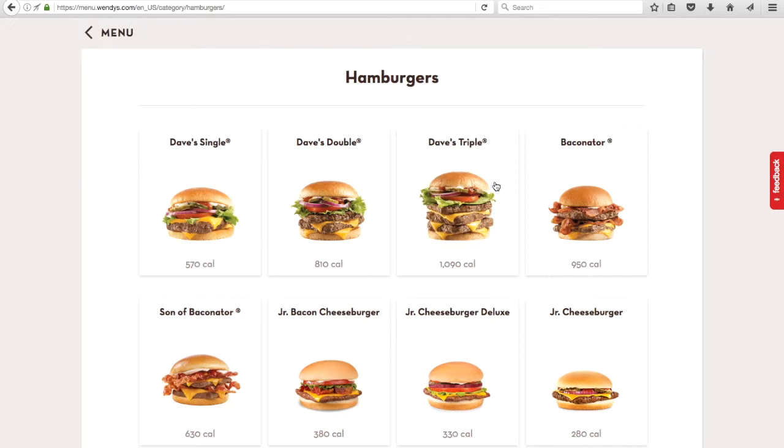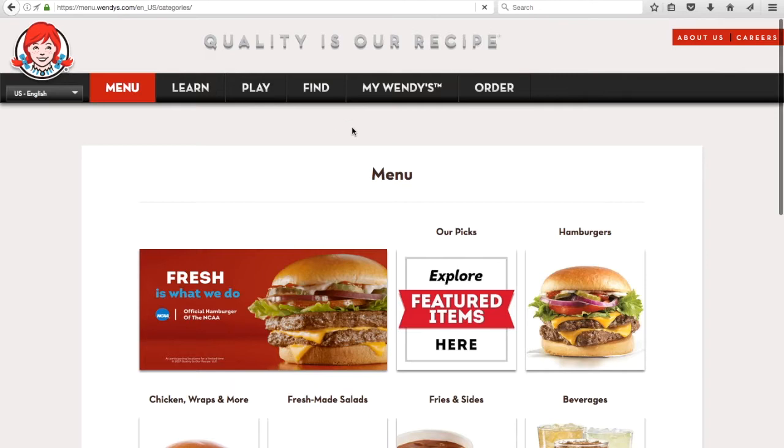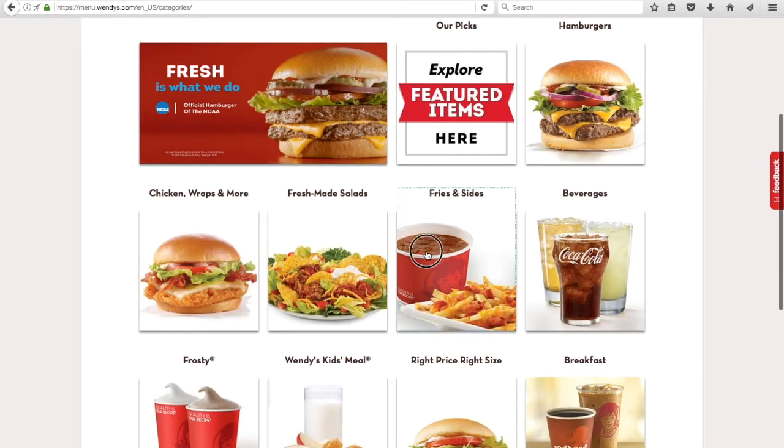So that takes care of the hamburger portion of our value menu. All we've got to do is ditch the bread. And so that leaves us now with two other parts of the value menu, which is the side items, okay? So now let's look at the side items and see.